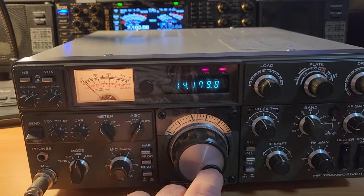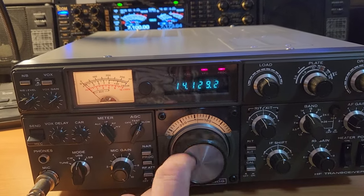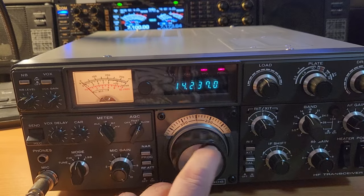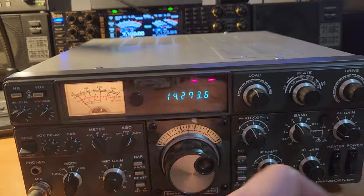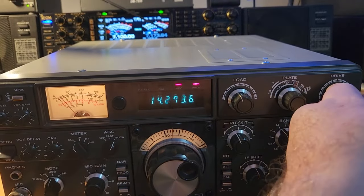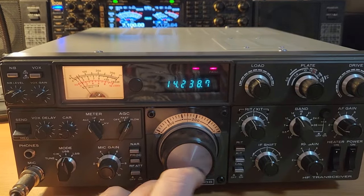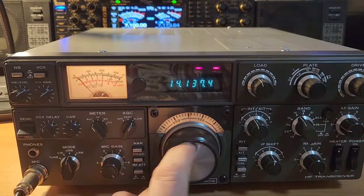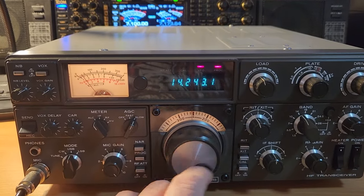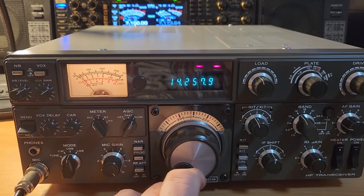Makes me wonder whether there could be a bit of US stuff out there. Let's have a look. No. Still pretty quiet. Let's just peak that drive. There we go. Let's have a look here. Yeah, I didn't have the drive completely peaked there correctly. 20's pretty dead.